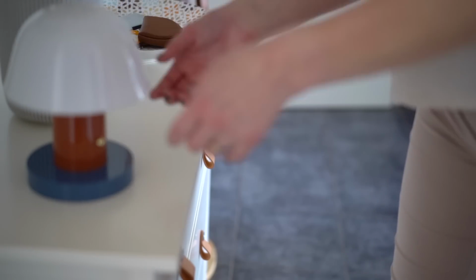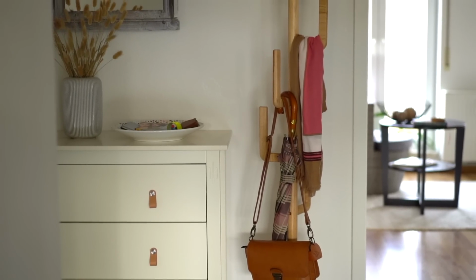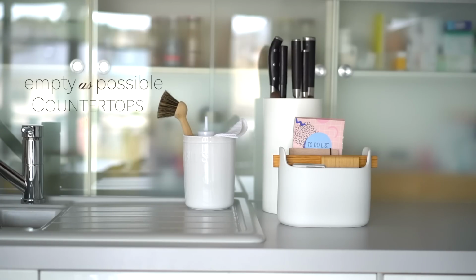However, I'm trying not to overdo it. I still want our home to look inhabited. We are keeping a minimal number of items on the countertops.